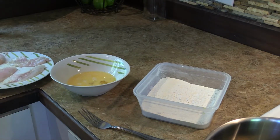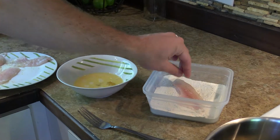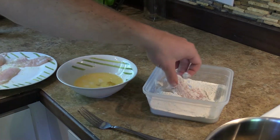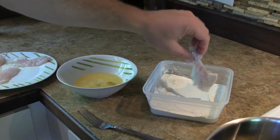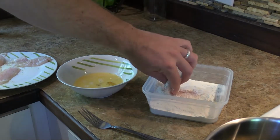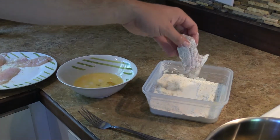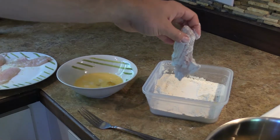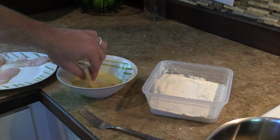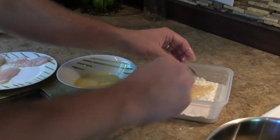So first thing I want to do is I'm going to take my fillet and I'm going to dip it straight into the flour. Just a little bit, just enough to kind of dry it up a little bit. From there, I'm going to take it straight into the egg wash. And then back into the flour.